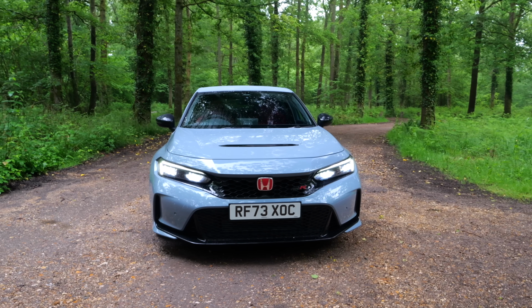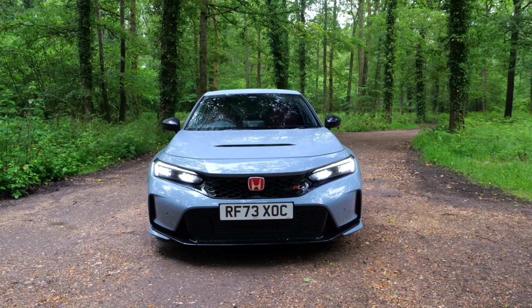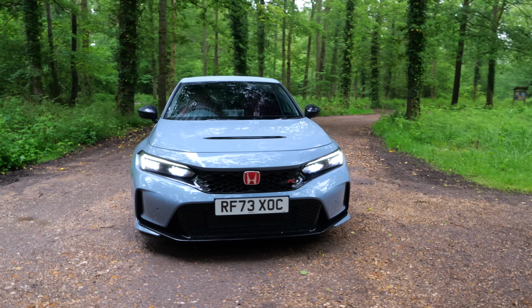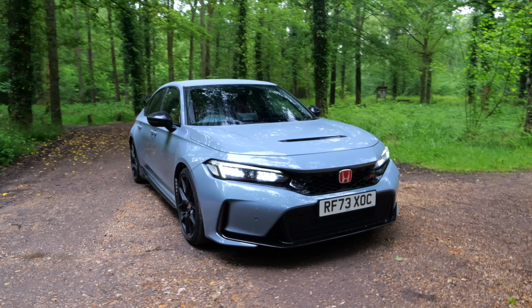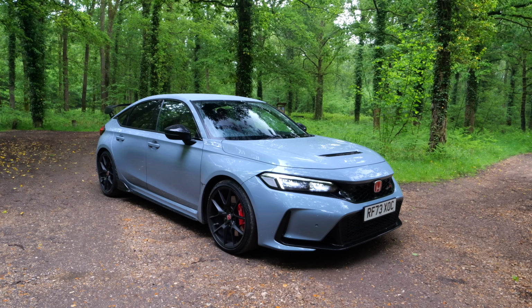They've squared off this front end, which I think gives it loads of presence. That wide grille means that when this thing comes up behind you and you see it in your rearview mirror, you're like, well, I should get out of the way. I did mention in the intro, it's a bit more of a hot saloon than a hot hatch. Now, it's not exactly a small car, but I do think the proportions work.